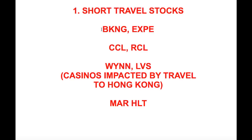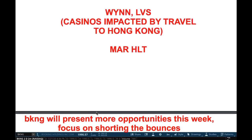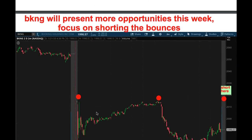Now, travel stocks: BKNG, EXPE, CCL, RCL, Wynn Resorts, LVS. They're not travel stocks, but they're highly impacted by travel to Hong Kong. Wynn Resorts and Las Vegas get a pretty large number of their profits from that area. Hong Kong, China, all the gamblers like to go and visit those places to gamble. And of course, Marriott and Hilton. As the travel stocks get impacted, they represent a great opportunity on the short side as well.